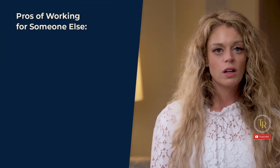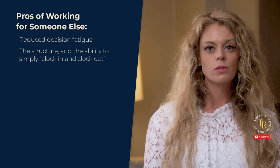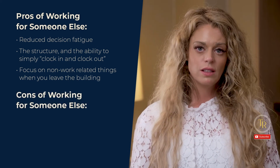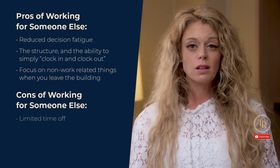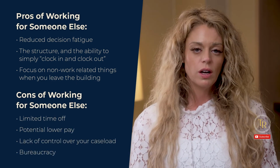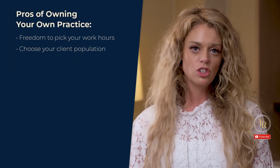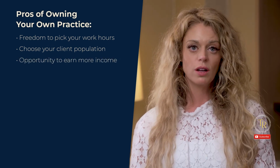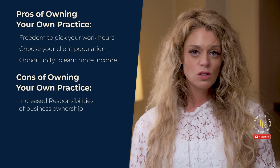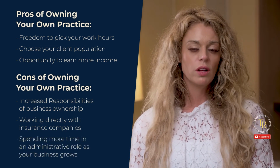The pros of working for someone else are the reduced decision fatigue, the structure, and the ability to simply clock in and clock out. So you can just focus on non-work related things when you leave the building. Some things that SLPs might not like so much when it comes to working for employers are the limited time off, potential lower pay, lack of control over your caseload, and bureaucracy. Owning your own practice can give you the freedom to pick your work hours, choose your client population, and even give you an opportunity to earn more income. Potential cons of owning your own practice can be the increased responsibilities of business ownership, working directly with insurance companies, and spending more time in an administrative role as your business grows.